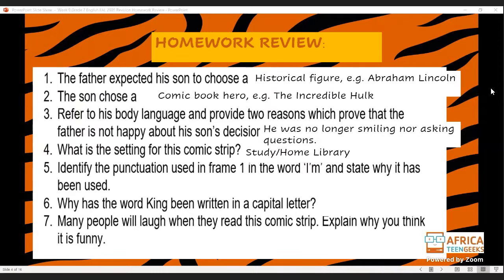Right, now, identify the punctuation used in frame 1 in the word I'm. In other words, what do you call the punctuation used? I'm. Why do we use it? So we don't say I am, we say I'm. There's a name for that type of word. And I know that you've done it because in our previous language lessons, someone has used it as an answer. So I do know that somewhere in the back of your mind, see, I don't even have to continue talking.